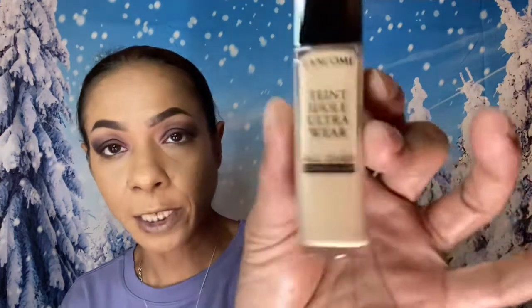So we're trying the Lancôme Teint Idole All Over concealer. This might be a little bit too light for me. Oh, I like that doe foot though. It's shaped differently, very much so. You see that? I like that. That's perfect to get right in there. Oh yeah. She's light. Okay. I don't want to go too. Ooh. I don't want too much because she's very light.